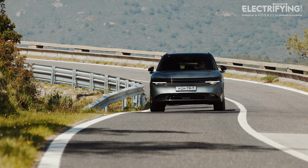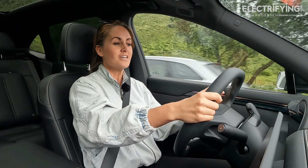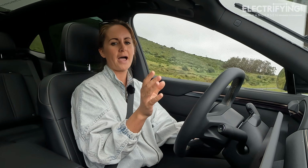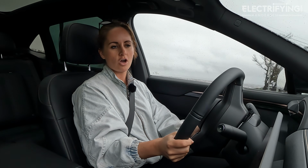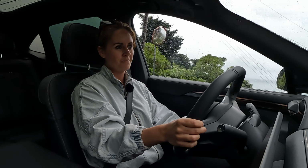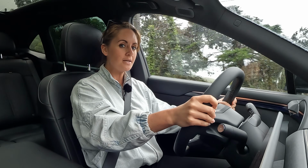But actually what Zeekr are doing, Zeekr are focusing on the internal combustion engine drivers, because normally if someone wants to make the switch to electric, they panic about the charging times. And they go, I'm sure the cars are great, but it's the charging speed that bugs me. I don't want to sit at a charging station for hours. You know, I need to just get on my way. Well, you can do that in this, because this will charge at 480 kilowatts.